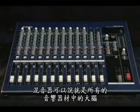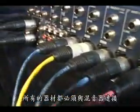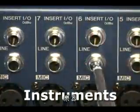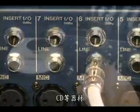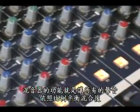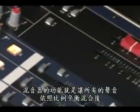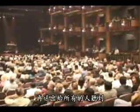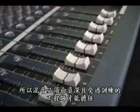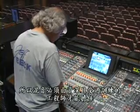The mixer is the brain of your sound reinforcement system. A wide variety of sound sources are sent into a mixer: vocal mics, instruments, mic'd amplifiers, CD player, and the mixer will then process and balance all of them into one unified sound or mix for your audience to listen to. It's a complicated procedure, and you certainly don't become a skilled front-of-house engineer overnight.